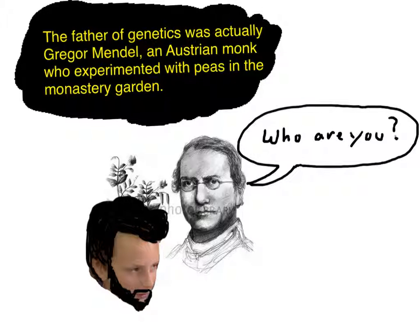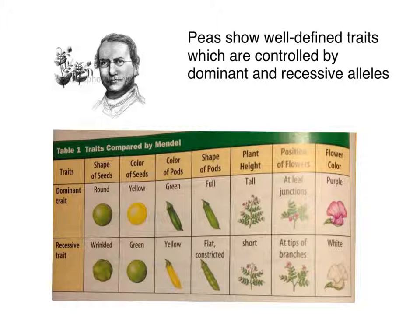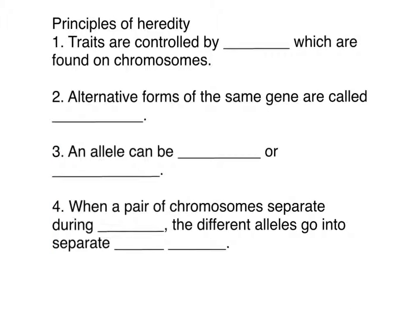Oh, and I should say that all of this business about Gregor Mendel I just made up. The actual father of genetics was Gregor Mendel, an Austrian monk who experimented with peas in the monastery garden. So this is Mendel here, the father of genetics. And Mendel used peas because they show well-defined traits which are controlled by dominant and recessive alleles. But peas aren't always interesting for kids at school. If you've understood what we've been talking about, then you should be able to complete the sentences 1 to 4.